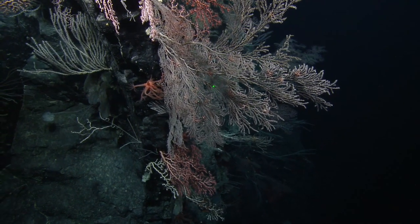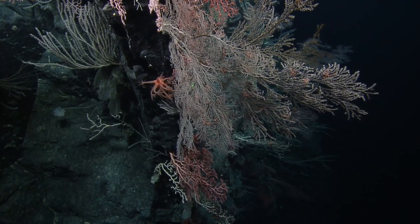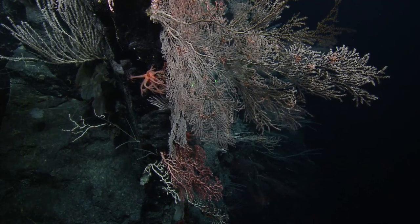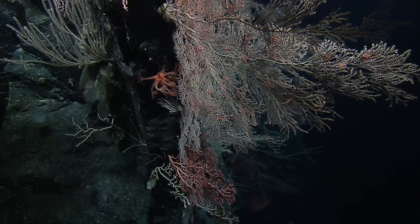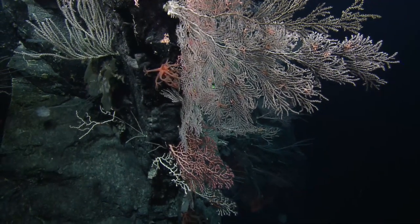I remember learning about shallow water corals, like when they touch each other, they actually kind of send out tentacles or fibers that, for lack of better words, they're like battling each other for space, like competition-wise.